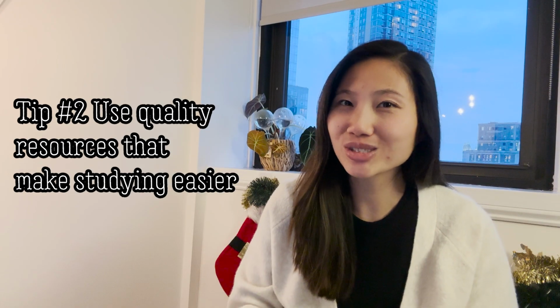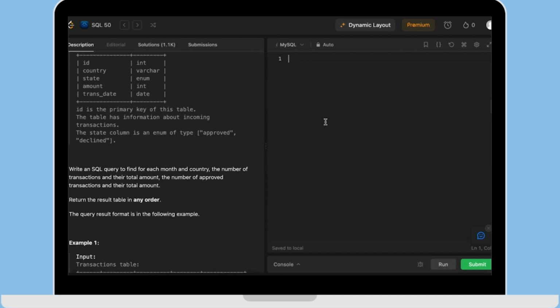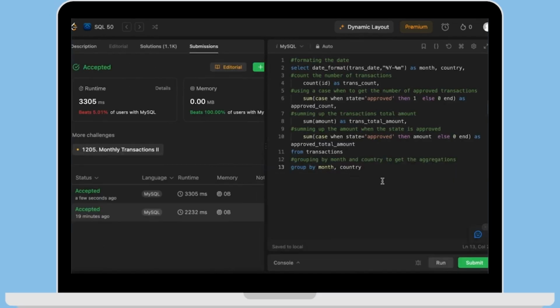Tip 2. Use quality resources that make studying easier. Have you heard of LeetCode? It's a great way to practice both SQL and Python interview questions. Here's an example of how I use SQL to answer LeetCode practice problems.